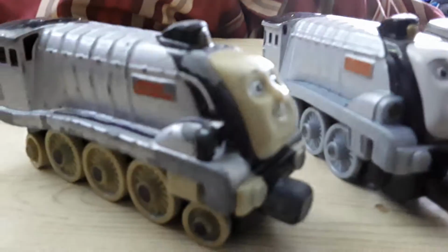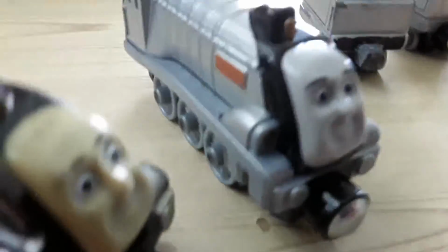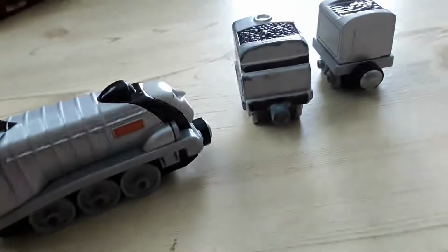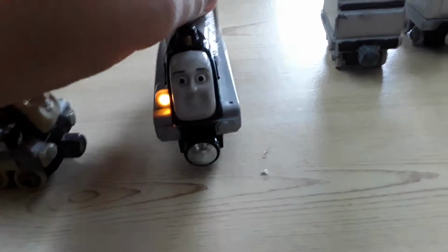Alright, you can tell it's really old because look at the color of the engine and look at the color of the wheels and the face. Look at it. It's all rusted and old. It's turned beige and orange and colors that Spencer should never be. And recently I found new Spencer's tender because I lost it. And only this one works.